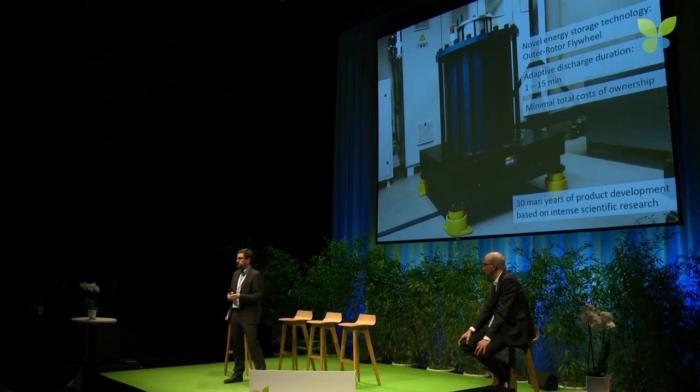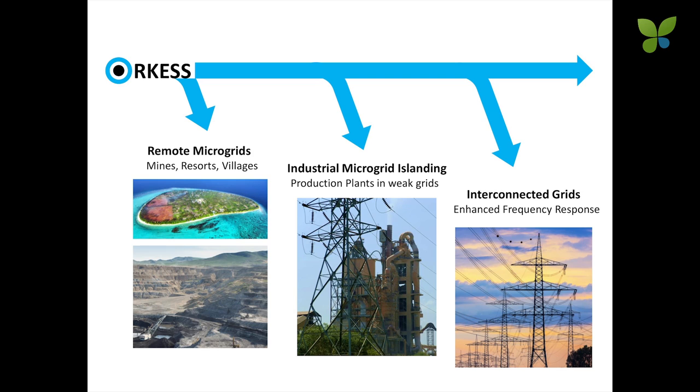Another thing about the technology is that we use existing supply chains. It's classical mechanical engineering. That means we do not need to set up our own production sites. We can order specified parts, get them shipped to our place, assemble the system, put our code on the controllers, commission the system, and that's it. These are the markets we're looking at: remote microgrids, microgrid islanding, industrial sites, and interconnected grids.